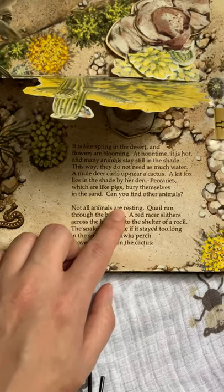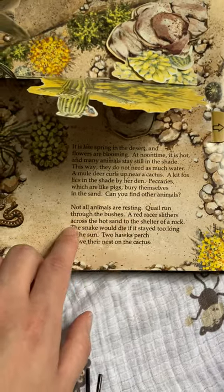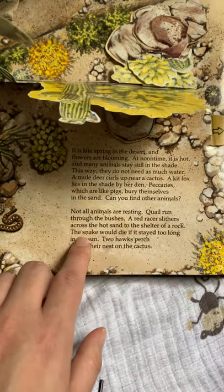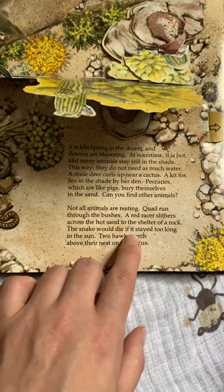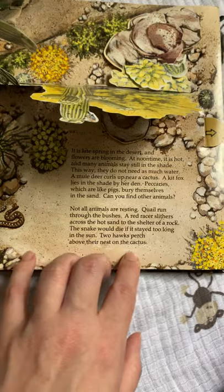Not all animals are resting. Quail run through the bushes. A red racer slithers across the hot sand to the shelter of a rock. The snake would die if it stayed too long in the sun. Two hawks perch above their nest on the cactus.